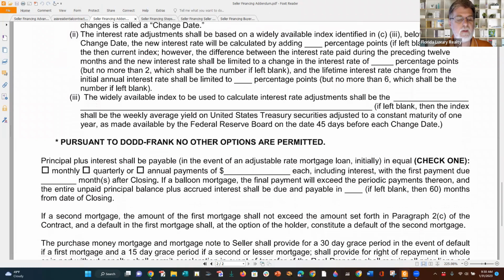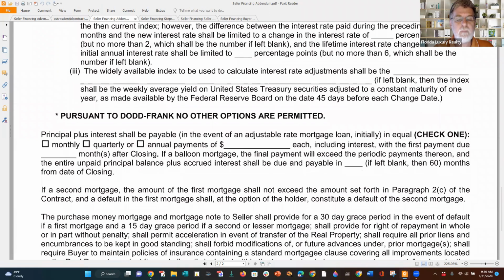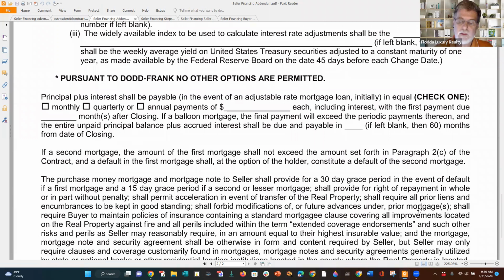And then this section down here more or less sets out the terms of the mortgage. The principal plus interest shall be payable, in the event of an adjustable rate mortgage, initially equal to, and then you set the schedule. It's almost always going to be a monthly payment. You would use an amortization calculator to tell what the monthly payments would be, and that would be inserted in the center of that second line. Annual payments of dollar amount each, including interest.